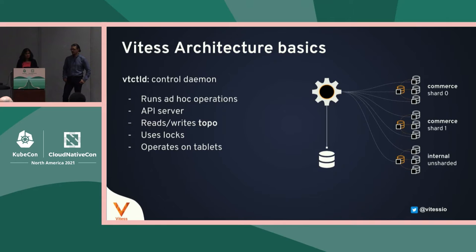The last thing I want to talk about is the control daemon. There is a component called VTCTLD, which allows you to perform management operations on the cluster. It works with the topo. It gives you a view of the topo, and it allows the operators to perform manual failovers and things like that, all sorts of manual operations.